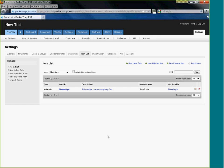We can import items, which are materials and expenses. We need the sheet or the spreadsheet to be in CSV format, and we can simply walk through that little dialog to get the product we sell and the labor that we provide into PacketTrap PSA.